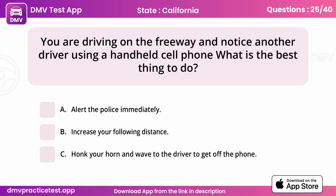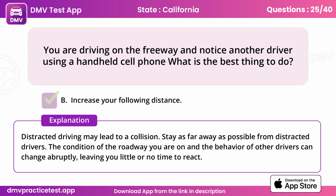Question 25. You are driving on the freeway and notice another driver using a handheld cell phone. What is the best thing to do? B. Increase your following distance. Distracted driving may lead to a collision. Stay as far away as possible from distracted drivers. The condition of the roadway you are on and the behavior of other drivers can change abruptly, leaving you little or no time to react.